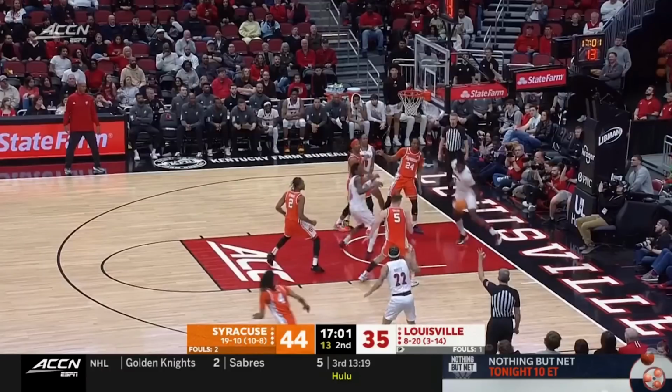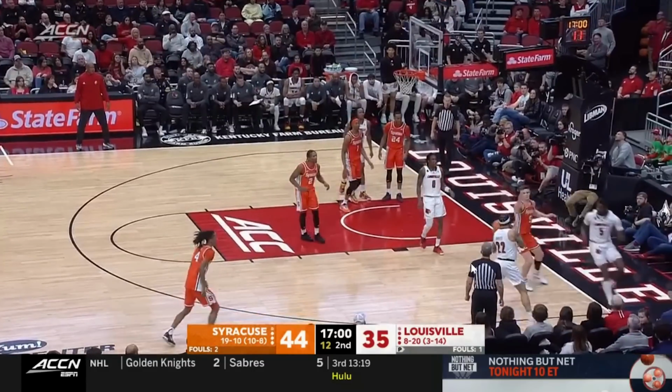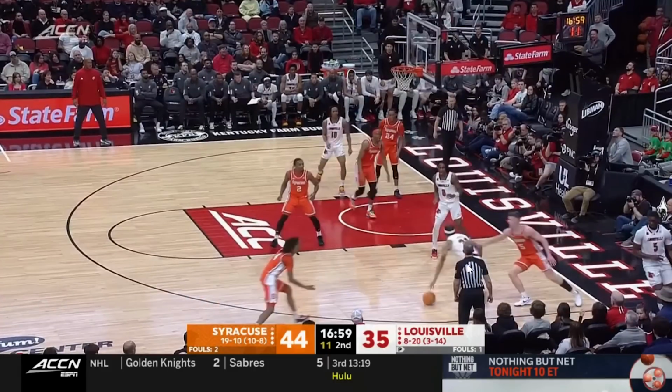So on this play, we're going to look at White's ability to get downhill, finish at the rim. This is going to be him right here in this corner. Ball's going to get kicked out to him. I think it was like an offensive rebound or a drive or whatever. And now he's just going to be able to attack this space. So you can see it right here.